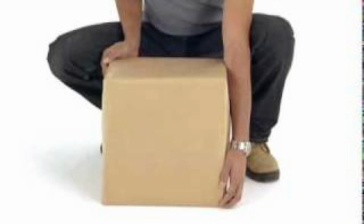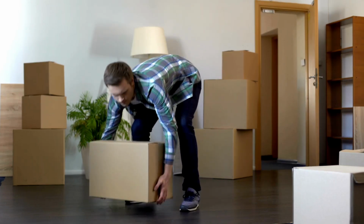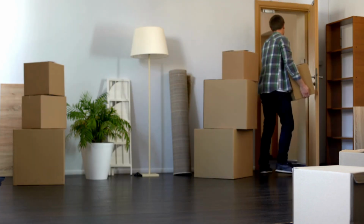Step 3. Get a good grip. Use the roots of your fingers, not just your fingertips. If the load is large, hug it close to your body. Step 4. Lift smoothly. Straighten your legs while keeping a neutral spine. Avoid any jerking or snatching movements as you rise.